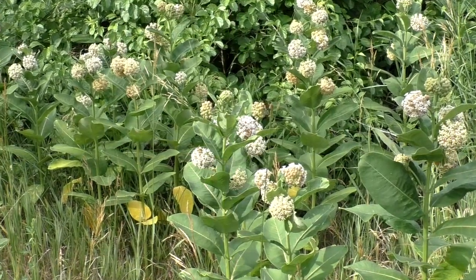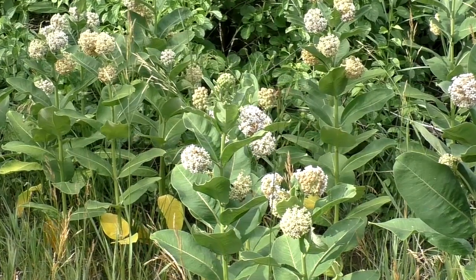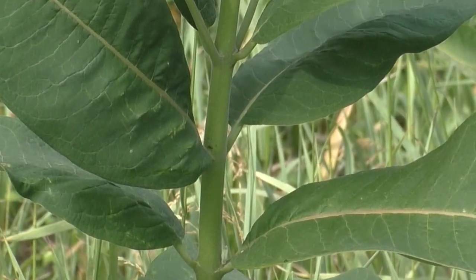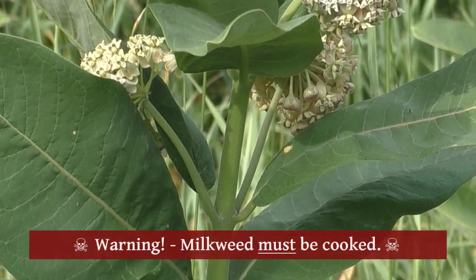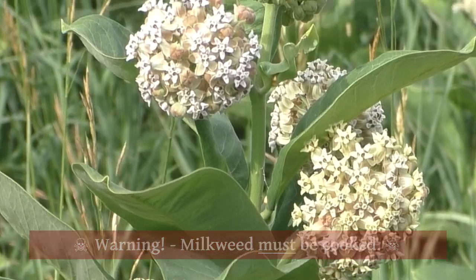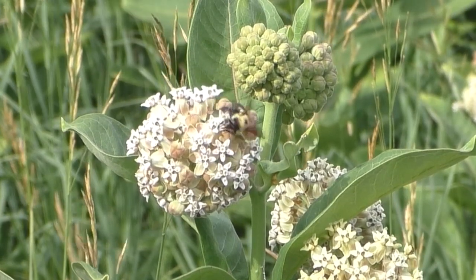Common milkweed is another good resource of June, as well as July and August, but it's very important that you gather the right species and that you thoroughly cook the plant. Most milkweeds are poisonous, and the ones that are edible need to be cooked. Michigan has about 12 species of milkweeds, and the notes here apply only to common milkweed.